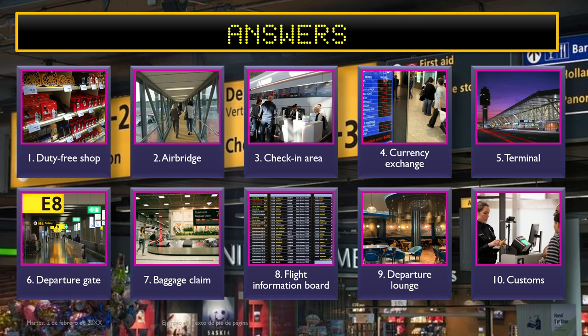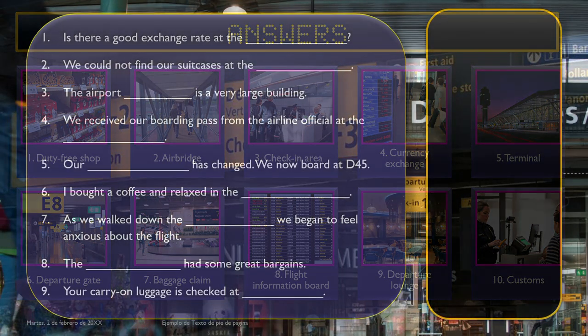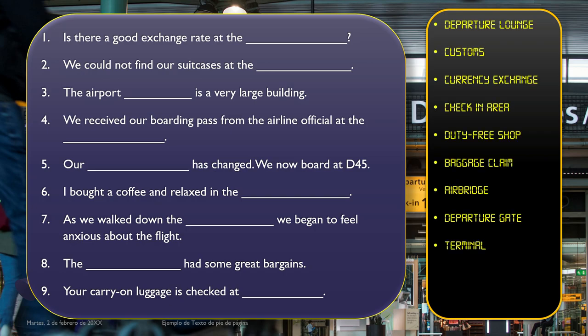So, let's move on to the second task. The second task is a gap-filling activity. You can see the words in the black and yellow box, and you have to match these words and phrases to spaces. So we have departure lounge, customs, currency exchange, check-in area, duty-free shop, baggage claim, air bridge, departure gate, and terminal. So please, like before, just pause the video at this point, and I'll be revealing the answers when you've finished.